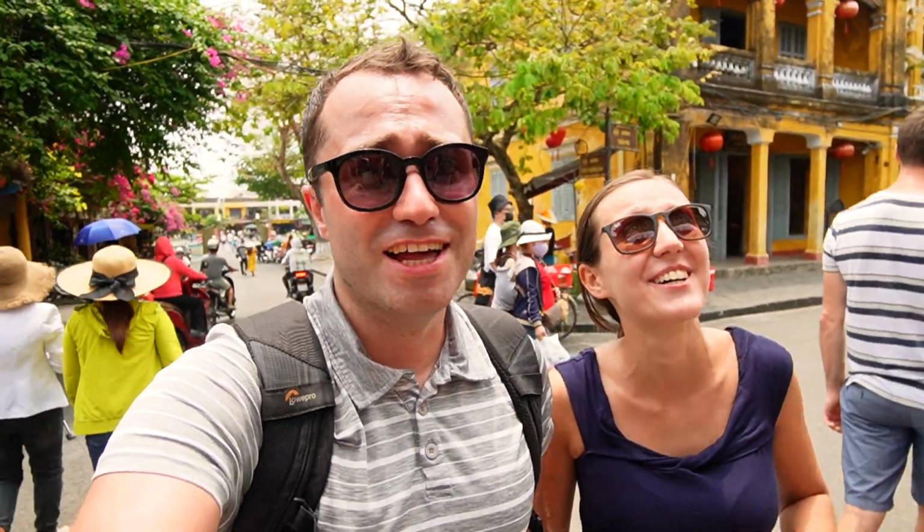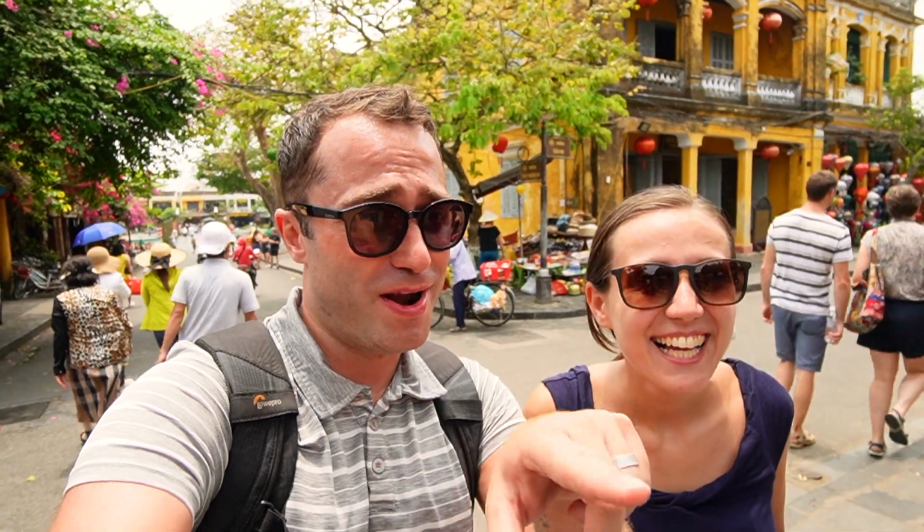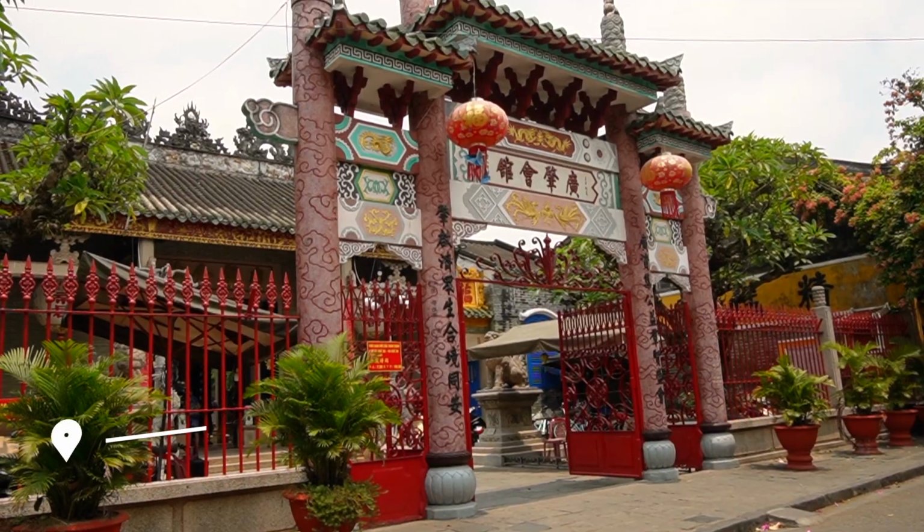When you walk back towards the center of the old town from the Japanese bridge, you pass by the Cantonese Assembly Hall. This was constructed in the late 19th century, and it was a gathering place for the Chinese here in Hoi An. And the entrance is really cool. Yeah, it looks really impressive. I can already see some dragons over there.